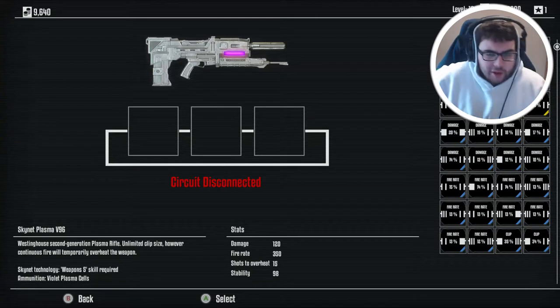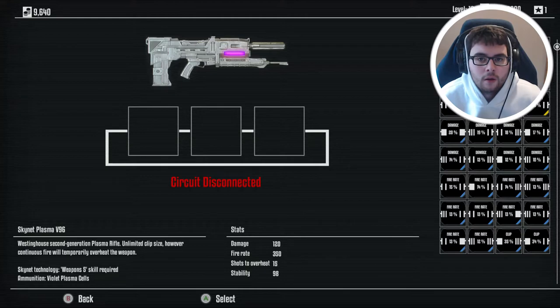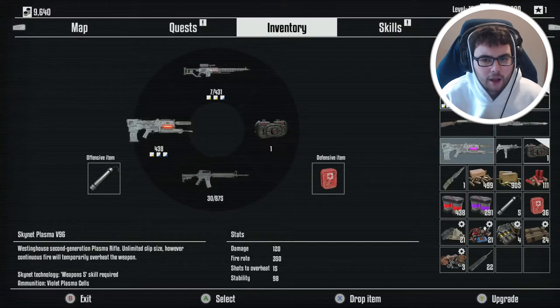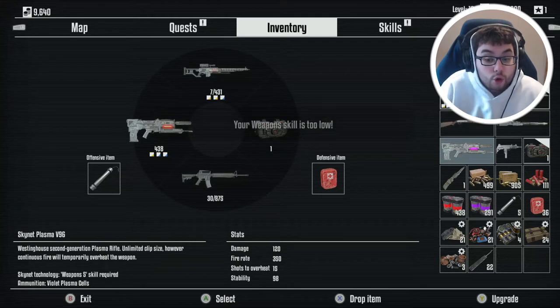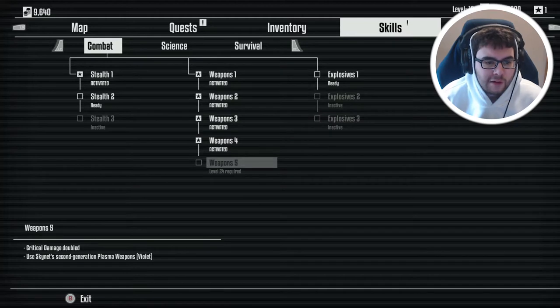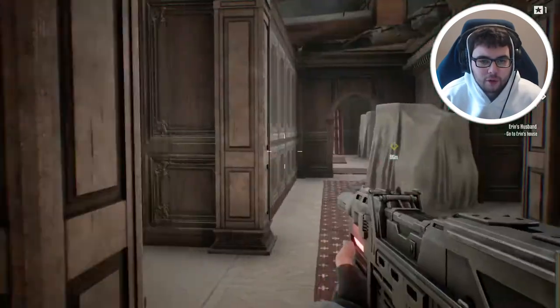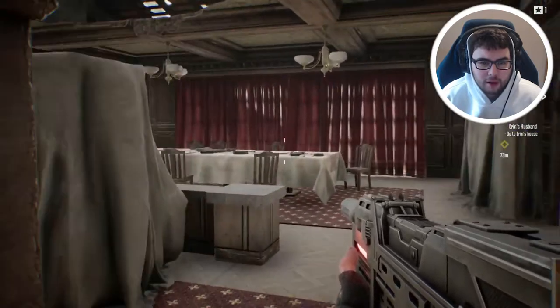All right. Circuit disconnected. But do you think we'll actually get a weapon from this doctor guy? If we do that, then there's no point to upgrade it. You know what I'm saying? But I think we should stick this on. The weapon skill is too low. Okay, well. Level 24? I'm level 19, dude. Oh my god, I can't even use it if I wanted to. I think I didn't waste my stuff on that weapon then. Thank god.